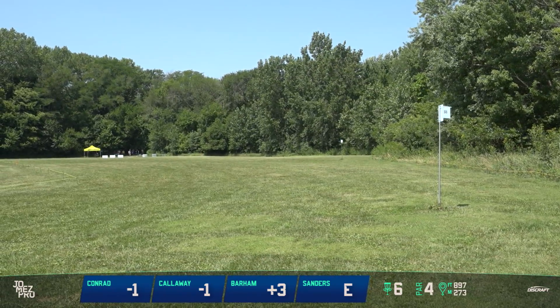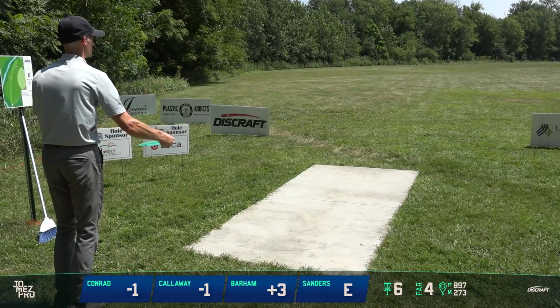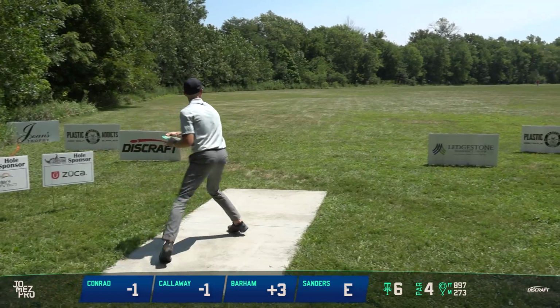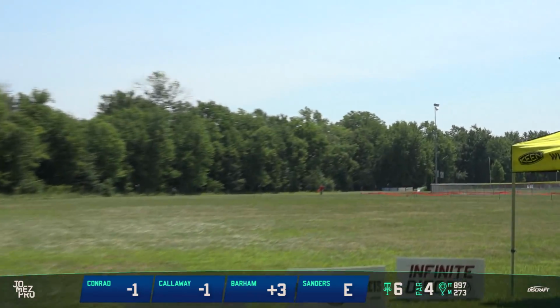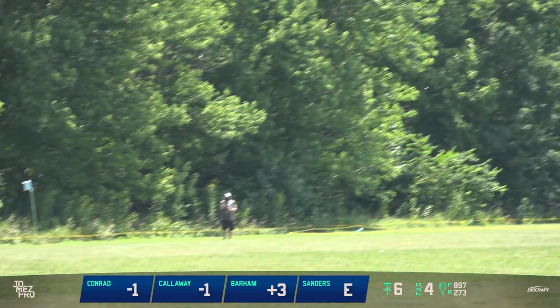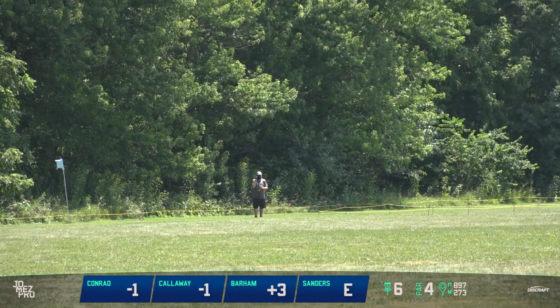That's true. But yeah, going OB right down the left side, I don't know, that's really tough. You don't want to go OB on this wide fairway. Yes, it makes it so much harder. I did go OB, so I don't have much to say, but you don't want to go OB on this hole. Ricky actually went OB left and got up and down for par.